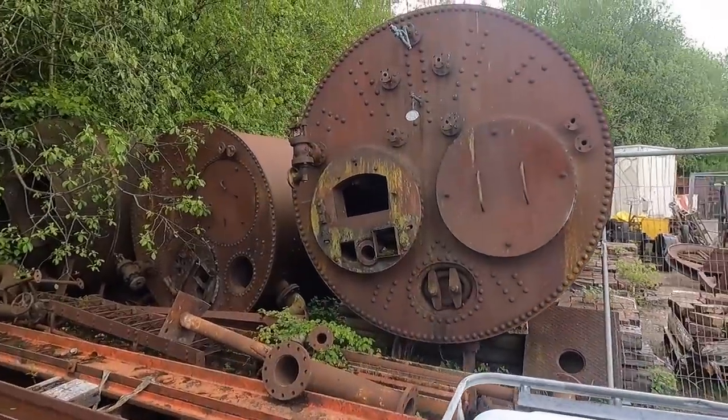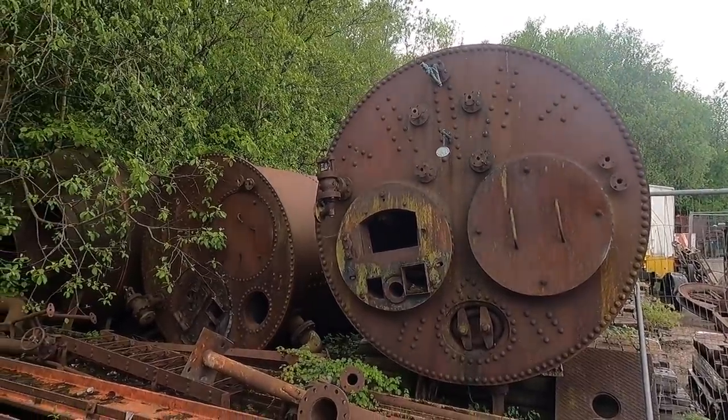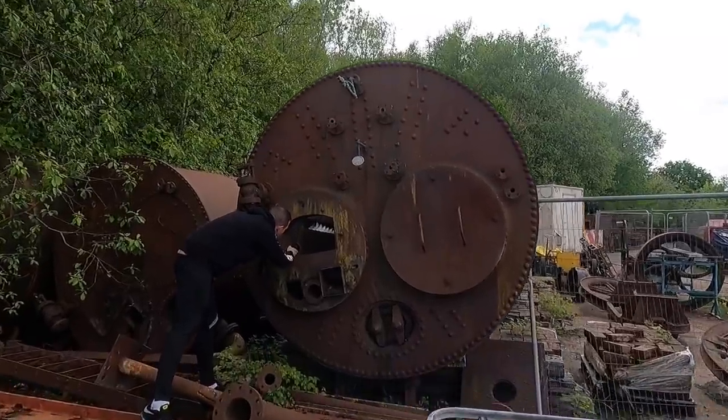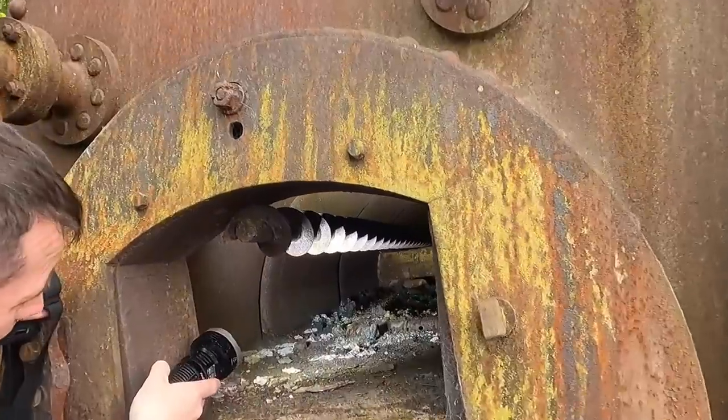Right, I absolutely love these old Lancashire boilers. I presume these are the ones that used to create the steam to drive the winding machine that we're going to look at in a bit. Boff loves these as well. He's got my torch. Let's take a look inside.